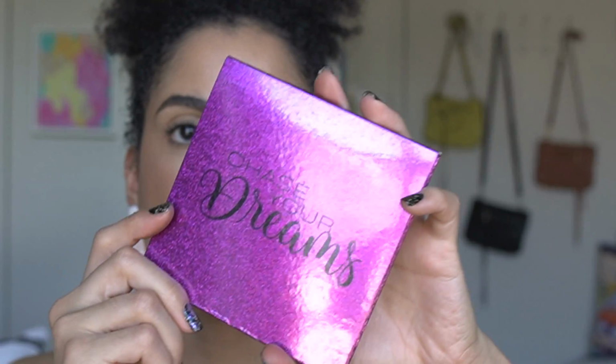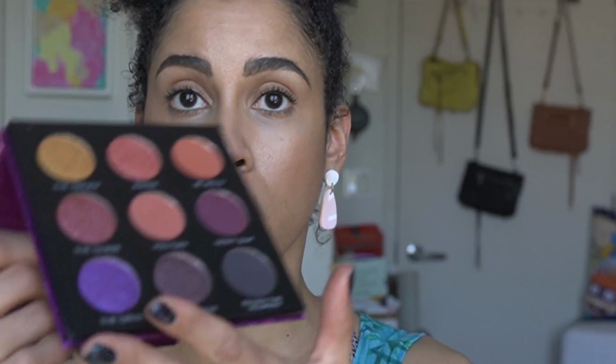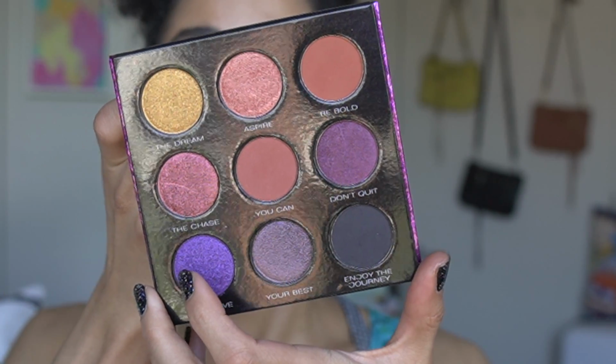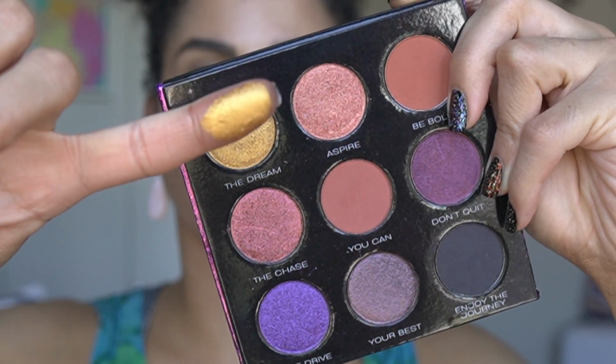Oh, chase your dreams. Look at this beautiful purple sparkly palette. I haven't dipped into this one yet. Look at this color story. I mean, this is me. You know how I feel about my plums and my oranges and my terracottas, okay? Oh my gosh, the dream. I can only imagine how beautiful this will be.